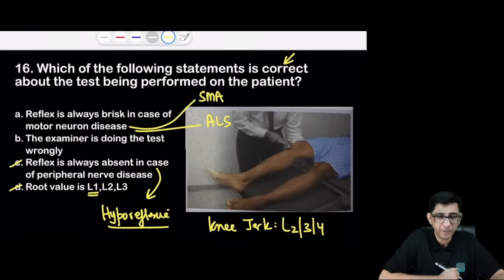So if it's going to be a spinomuscular atrophy developing, then it would be, yes, Aniket, that is what I have told in the rapid revision, that the benefit can be seen up to 6 hours.